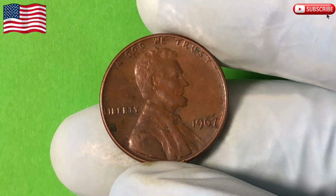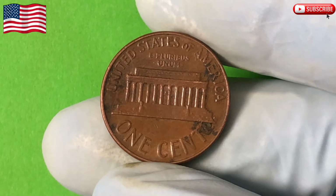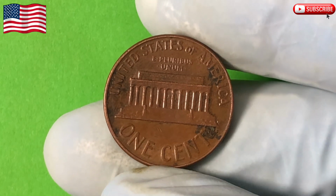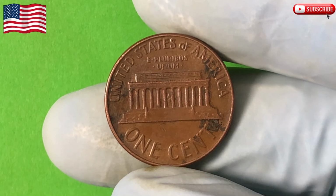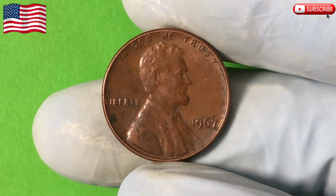At the very bottom, the words, 1 cent, identify the coin's value, but there's more to the 1967 penny than just the design. It's the condition, rarity, and certain mint errors that really drive its value. And that's where things get interesting.